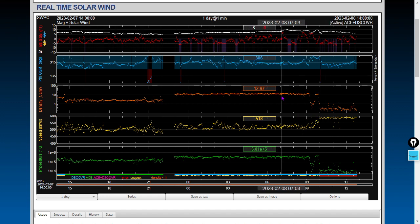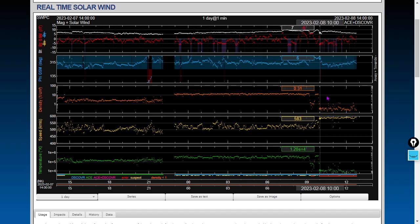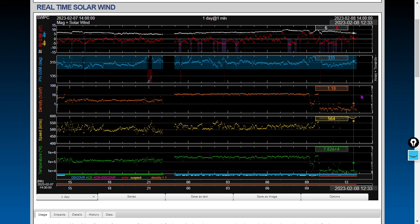Solar wind density here allegedly going from 13 protons per cubic centimeter to 0.3 protons per cubic centimeter, and even lower than that at some points, as low as a quarter of a proton per cubic centimeter. 0.23. So very, very low readings there at Lagrangian point 1, where the DSCOVR is located orbiting that gravitational point. Solar wind speed nearly 600 kilometers per second. So it's a fast and very diffuse solar wind as measured by the DSCOVR.